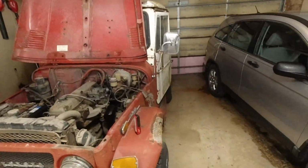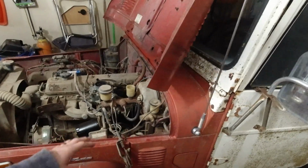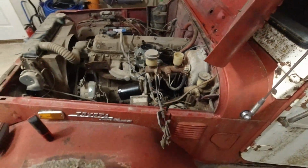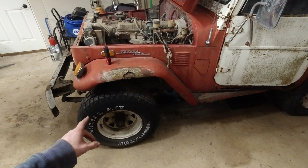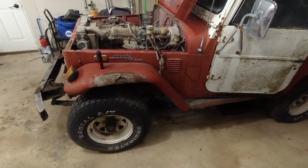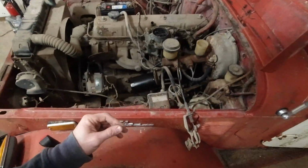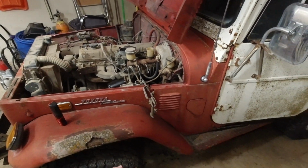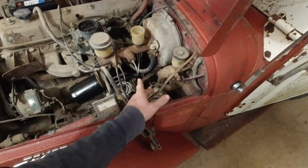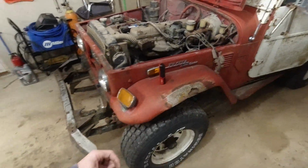So yeah, I have pretty much a whole new brake system all the way through. Master cylinder, booster, wheel cylinders, shoes, hardware kit, brake lines, or not the hard lines but the soft lines we're replacing. Yeah, a lot of brake stuff. I'm doing the clutch master and slave cylinders. Yeah, I can't think. There was a lot of stuff that I had listed.